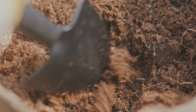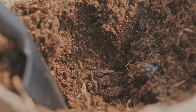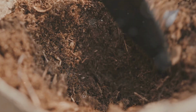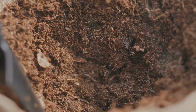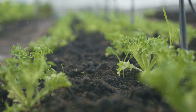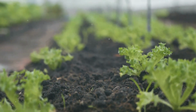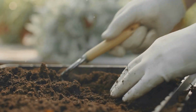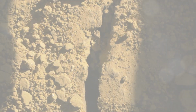In this guide, we'll explore the secrets of different soil types. We'll delve into the characteristics of sandy, clay, and loamy soils, and provide tips on how to work with each type to maximize your garden's potential. We'll look at their benefits and how to use them in your garden. By understanding and nurturing your soil, you can create a thriving garden that brings joy and beauty to your life.